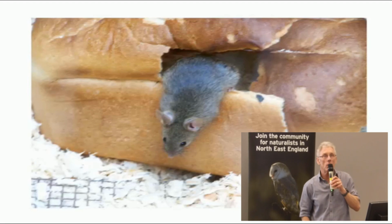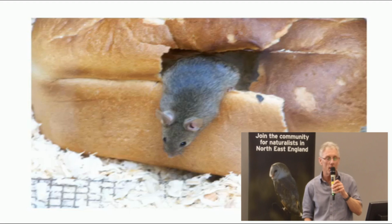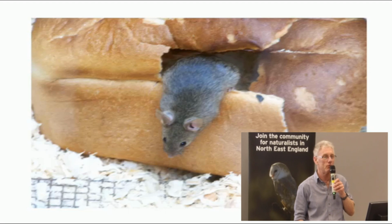And this is the other mouse that we get. This is a house mouse. And I think somebody set this photograph up. I don't think it really has eaten the entire contents of that loaf of bread.